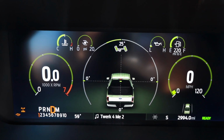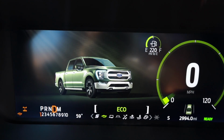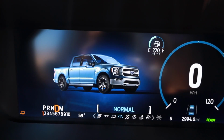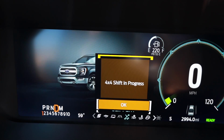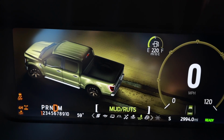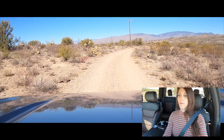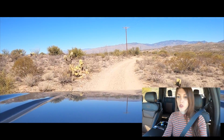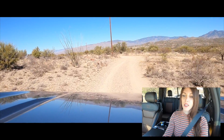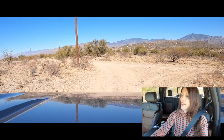Now this does have various drive modes you can go through, especially when you're off-road. I have it in eco right now, that's why everything's green. And then you can go over to tow haul, normal, slippery, shifting into four-wheel drive, deep snow and sand, mud and ruts, rock crawl. Let's see what this thing can do off-road. It is just an F-150 with four-wheel drive and an FX4 package, regardless if it has the PowerBoost drivetrain. So it should do just like any other truck, but I gotta test it off-road.